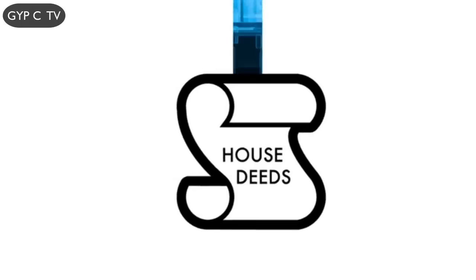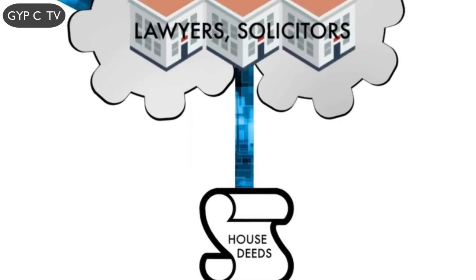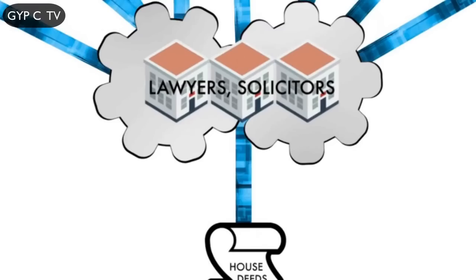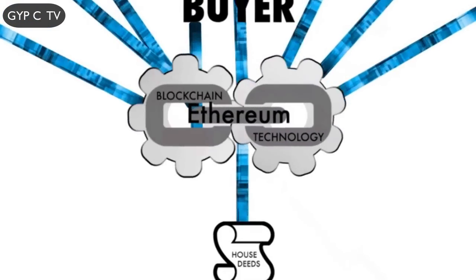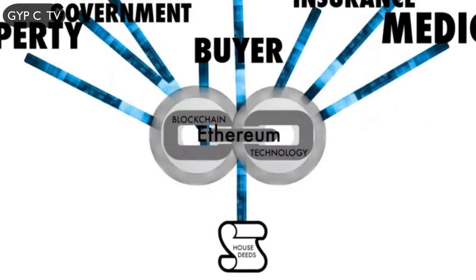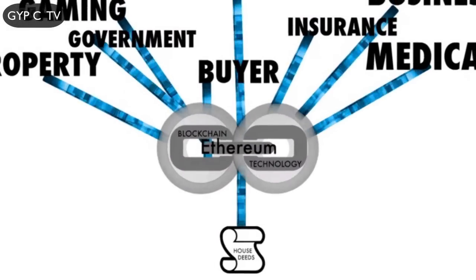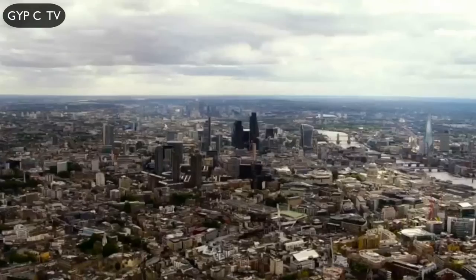Right now, if you want to sell your house, it requires a lot of paperwork, legal agreements, solicitors, and it can be slow and expensive. The idea is that this could be done as a digital transaction that's recognized and verified on the blockchain, much faster and secure without third parties getting involved. Now, the possible implications of that, what you could do with that, are almost too many to imagine.